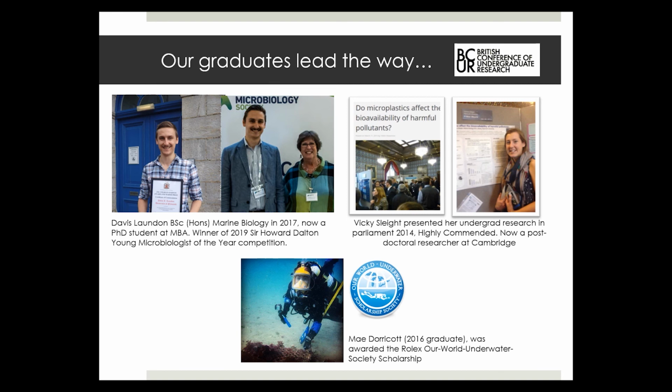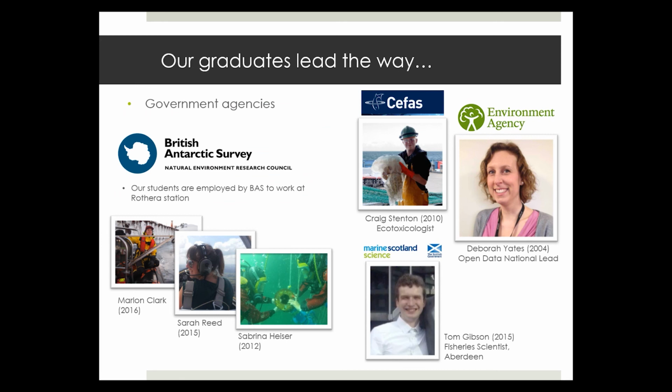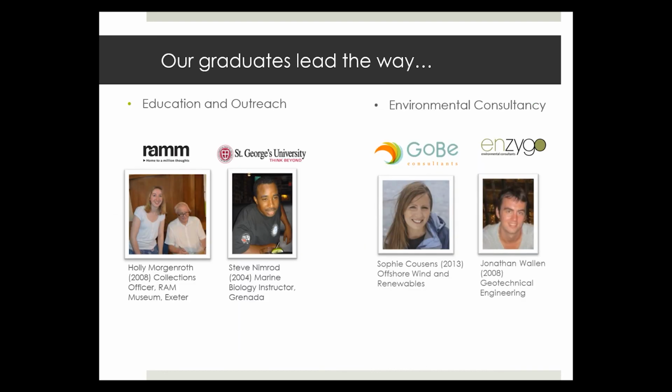And our graduates find their way into many different career paths. So here are some examples. I won't talk you through them all, you can have a look yourself, but our graduates may work for government agencies like British Antarctic Survey, CEFAS, the Environment Agency, Marine Scotland. They may go into education and outreach, working for museums or other universities, or they may go into environmental consultancy, and we have people working in offshore wind and renewable energy projects, as well as geotechnical engineering.